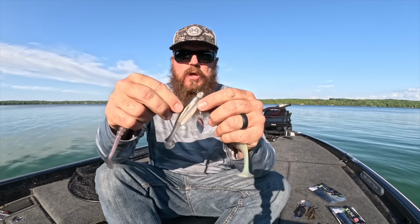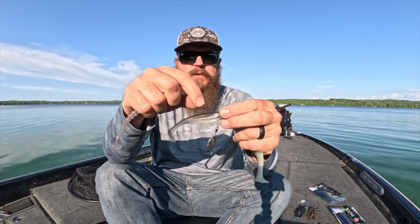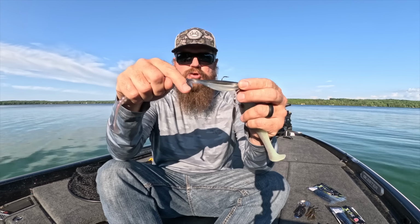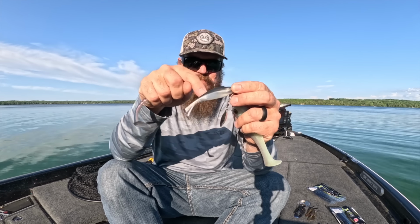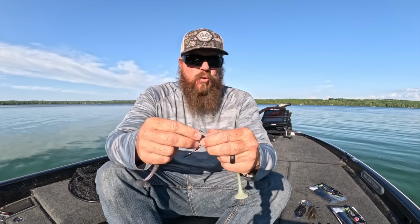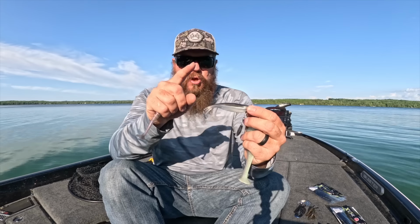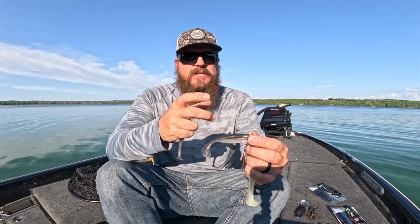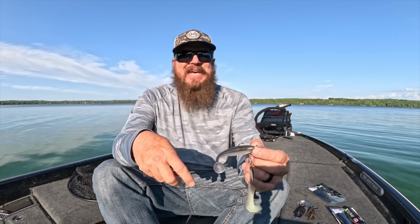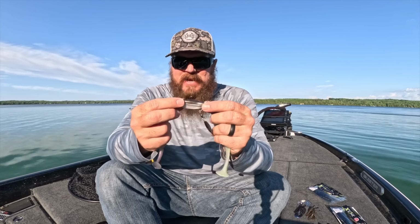This is our tactical underspin. Specifically, I have it paired up to the 3.5 inch Storm Largo shad. That specific swim bait crushes in the summertime if your bass are around shad. If your lake has shad in it, the Largo shad does an amazing job of imitating their profile, that taller, fatter profile, as well as the way that they swim. It's just an incredibly effective bait.